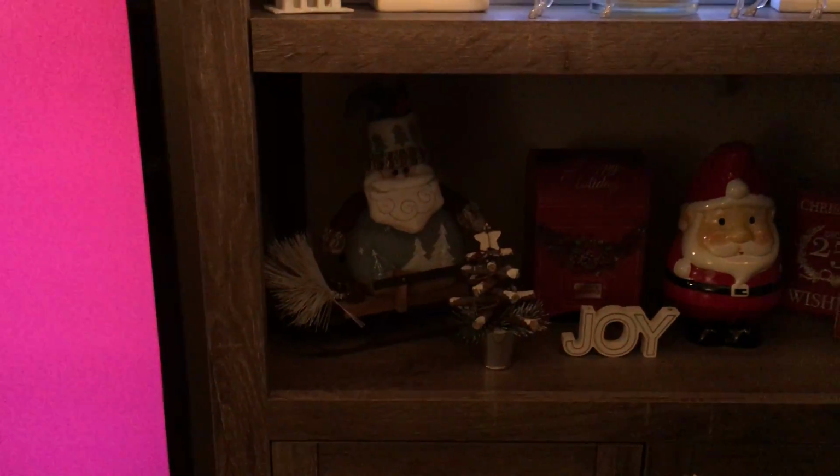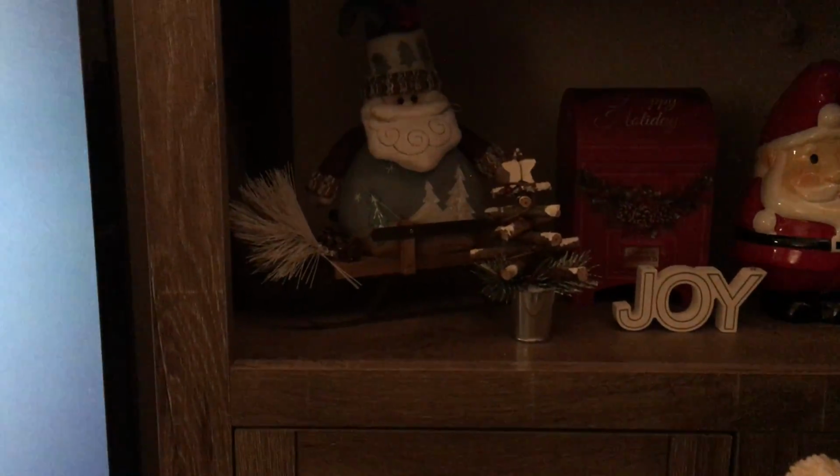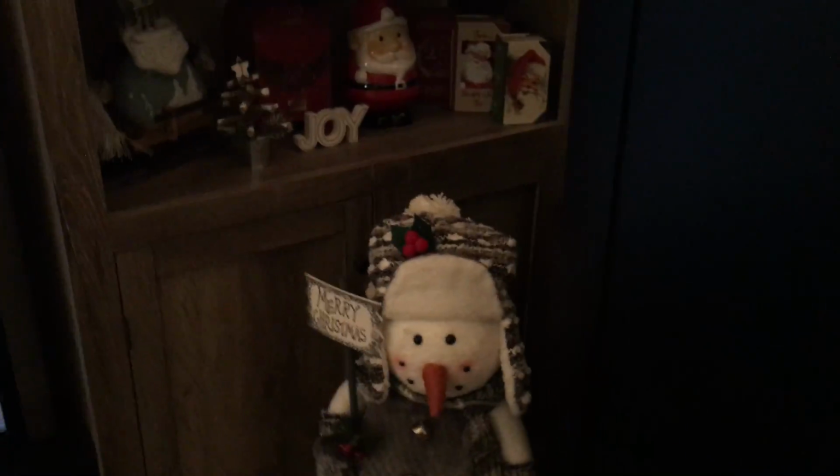And then that Santa Claus there actually matches the Rudy the reindeer that I showed you in the beginning. I just thought he was super cute. Couldn't let go of him. And I kind of think he has a farmhouse feel to him anyway, so I decided to incorporate him into my theme.